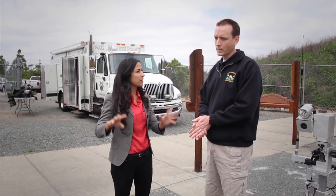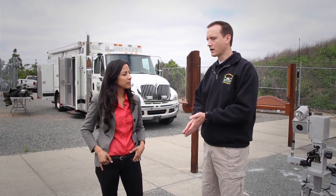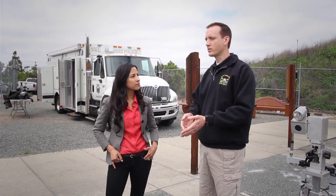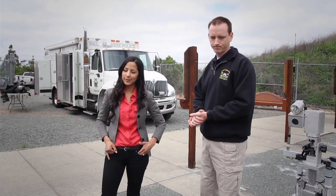So what sort of exercises do you have with the robots today? What we're going to do now is we're going to use one of the robots to go downrange and investigate a suspicious package. This is a training scenario. We've got a suspicious package that's been reported down by a mailbox. So before we send a person, we're going to send the robot down to investigate. All right, cool. Let's go check it out. Okay.